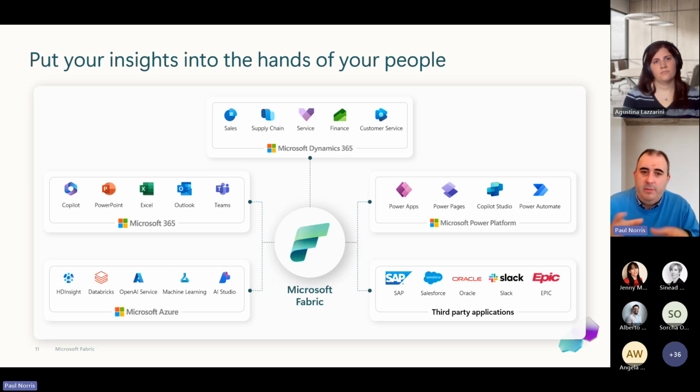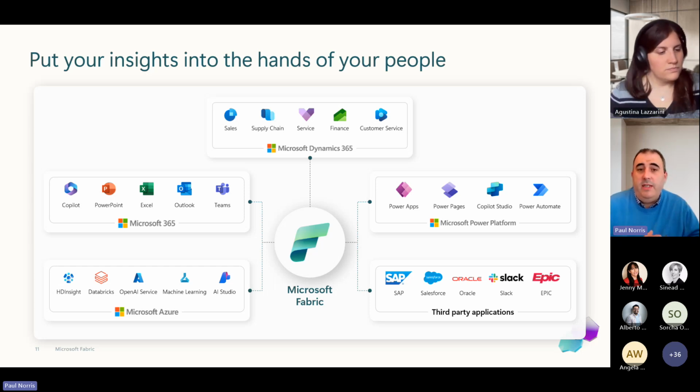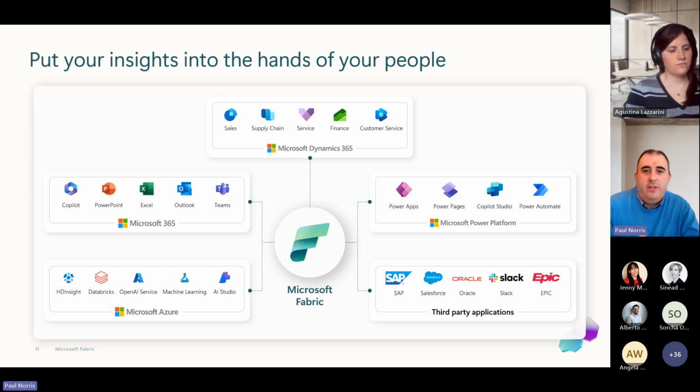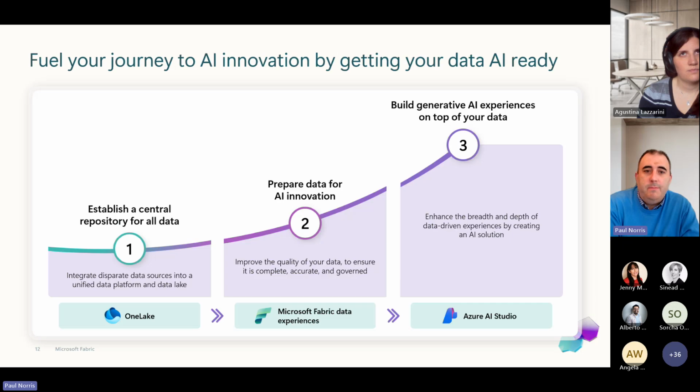So if someone has created some insights and maybe you want to push some of those insights into a Power App, or you want data from the Power App to come back into Fabric to generate reports, or maybe you want to push some of that out via Teams channels to different groups so they can be updated that something on a data set has changed, or even push it into third-party applications. Fabric can become that sort of hub and spoke model for you to be able to distribute the data and the insights you generate out to different groups in the business.